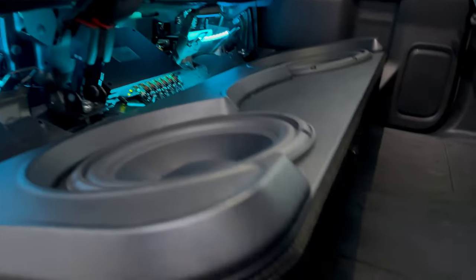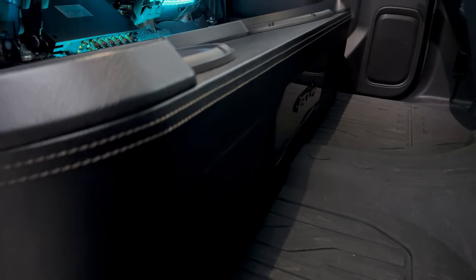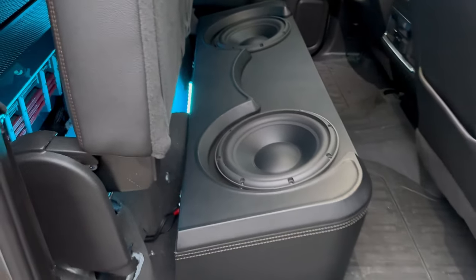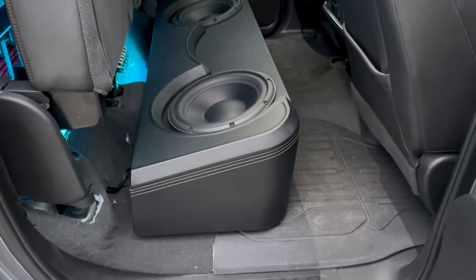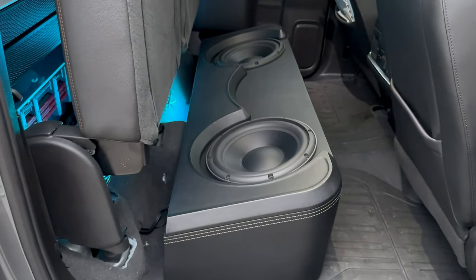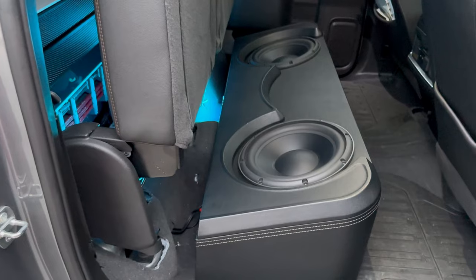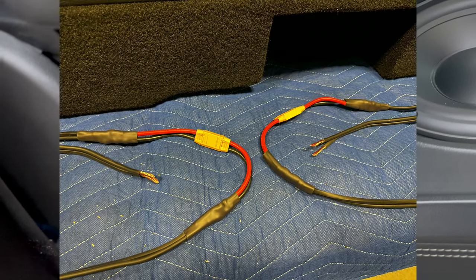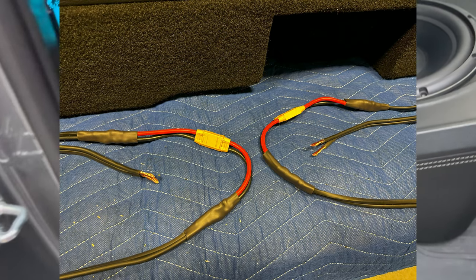I do have a small AT4 logo that you'll barely see there. The whole box is designed to be subtle and fit with the rest of the build. I'm sorry that my truck's a little dirty on the inside, but it does fit in well. And I do have, that's not shown here, an XT90 connector, so I can quickly pop this out.